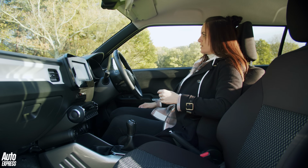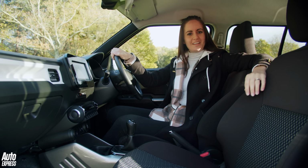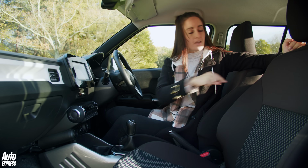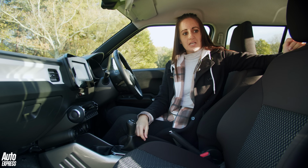What this thing is, this is a TARDIS. You sit in here and you're like, where has all this space come from? Like in the back seats, they actually recline. Well, they say they recline. They go from here to here, which is fine, but you can actually move them forwards and backwards. So you can get 4 adults in here pretty happily.